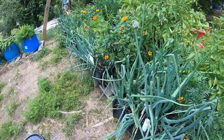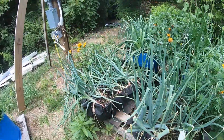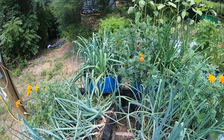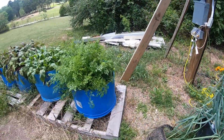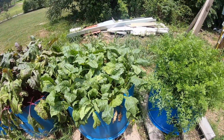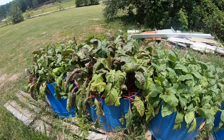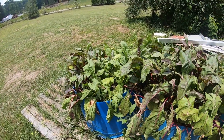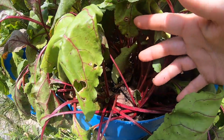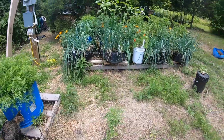Got some onions going on in here, some pretty flowers. And more onions and maybe some other kinds of things back there. Got the carrots going on in this one. And then we have this bucket is the golden beets, and this bucket is the regular red beets, and then this is a half and half bucket. So they are going really well. We probably need to water them. We had a great rain the other day, but look at those. They look so good. So there's an update on the containers.